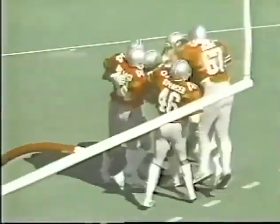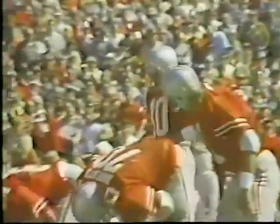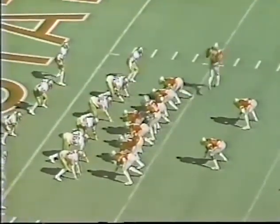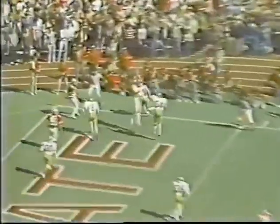Schleister to Williams. Williams split to the left. They're going for two. Look out for that option again. Williams in motion. Fake to Dunn. Schleister. Plenty of time. Now being chased. Throwing. It is caught in the corner of the end zone.